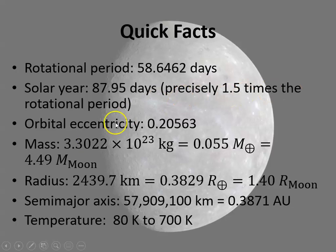Here's what I mean about Mercury being the most extreme planet, though. The temperature range. It goes as low as 80 kelvins. That's actually colder than the coldest temperatures on Mars, but all the way up to 700 kelvins. That happens because of the fact that Mercury has basically no atmosphere. It has what we call a surface-bounded exosphere.